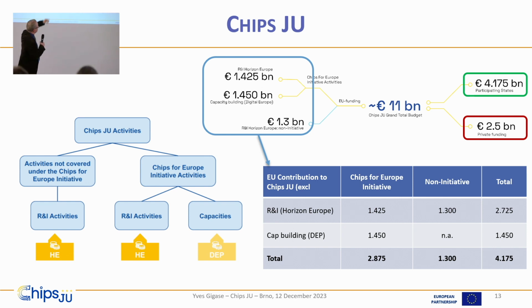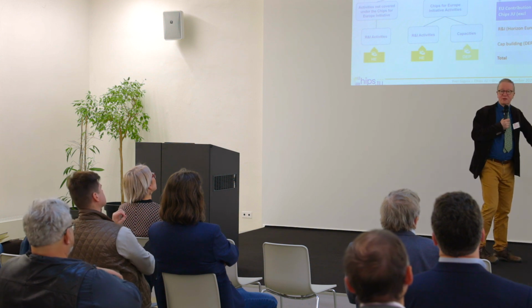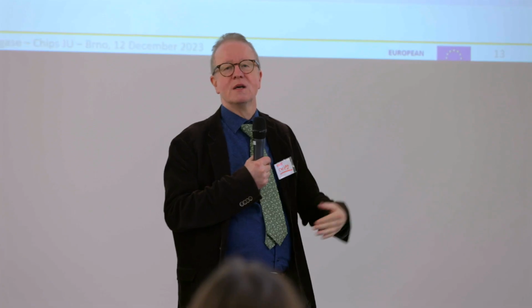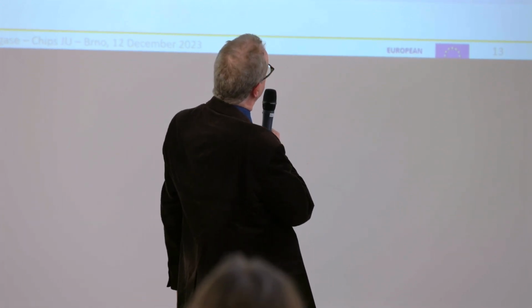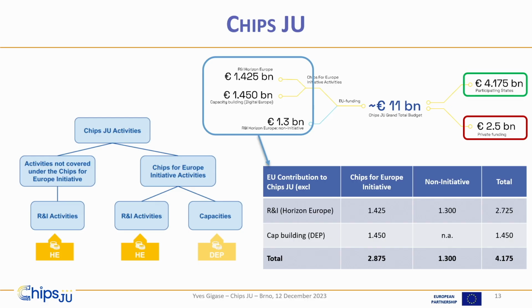And then you go up, needs to be matched more or less with what the member states can bring in and what the industry can bring in. So the green is what the member states could bring in. I have to be a bit careful there. They probably will not be able to match completely, but at least they will match as good as they can. And the red amount, 2.5 billion euro, is what the industry will bring in. And so we get a total of 11 billion.